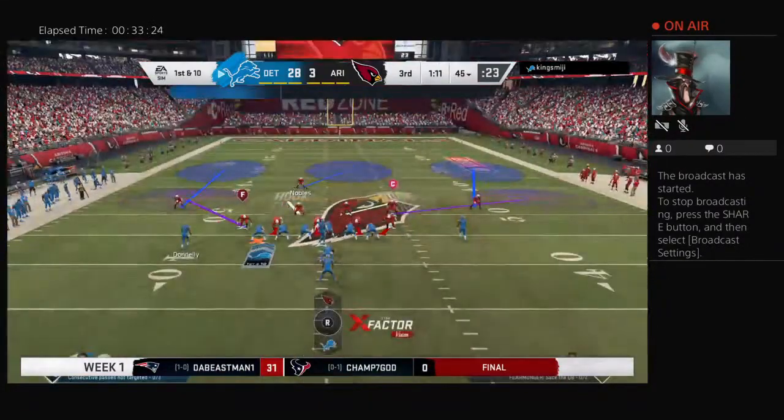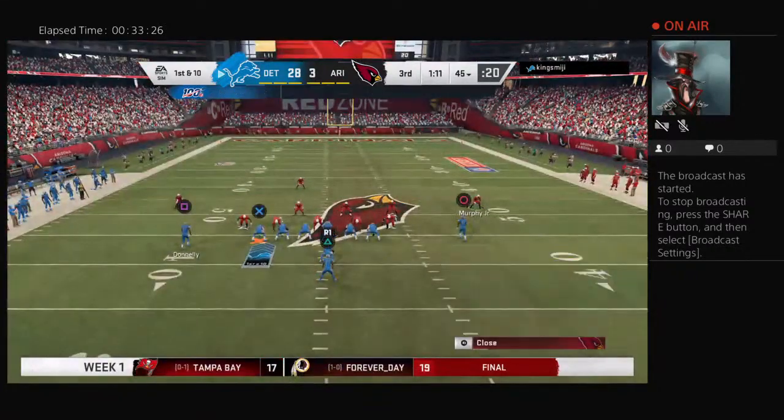They've got good starting field position as they come up here 1st and 10 at the 45.